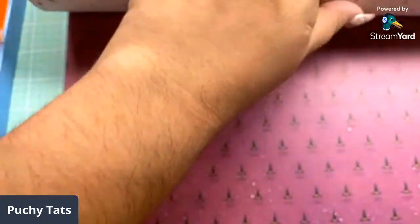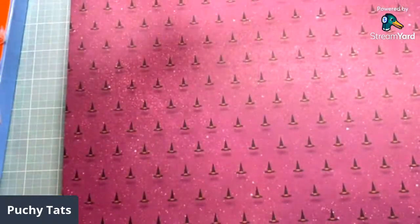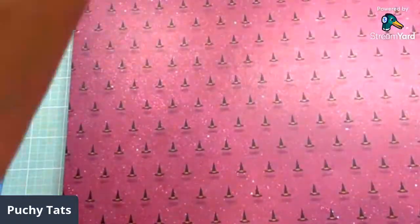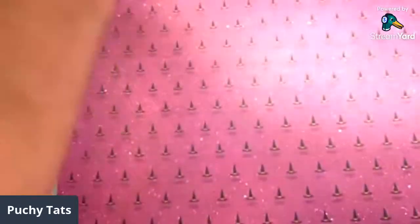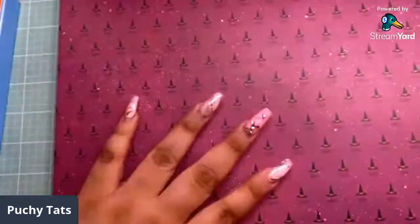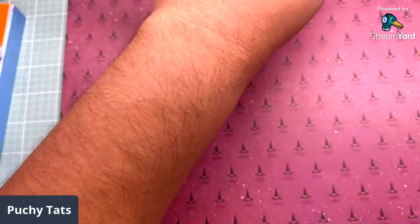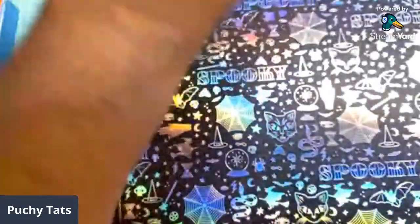Where's Tara, guys? This one with the witch's hats. She's gonna talk so much shit to me. Man, what the hell? I have no room here, guys. Bear with me. So the witch's hats. Oh my god. This is the back of it.